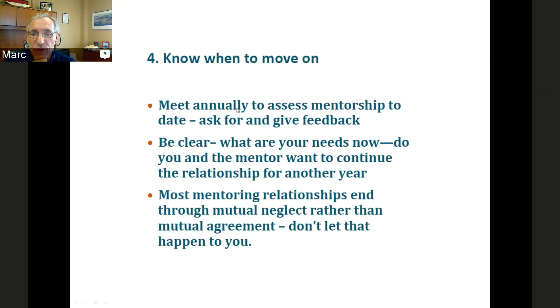You've got to figure out how to do this in nice ways so that you don't break personal relationships. But if you establish clear goals and you're honest about it, and there's no personal negativity in the feedback, then the decision that it's not working can actually work quite well. And look at the last part. Most relationships actually end through mutual neglect rather than mutual agreement, and it's much better that you decide that this is not the right thing rather than it just petering out, because those typically are failed mentoring relationships, and my guess is that the mentee has not accomplished very much under those circumstances.